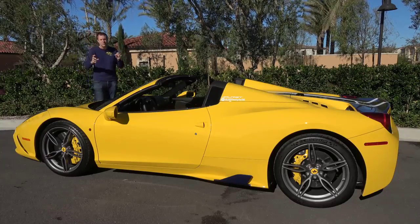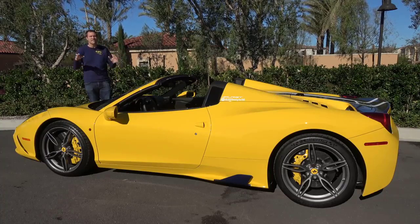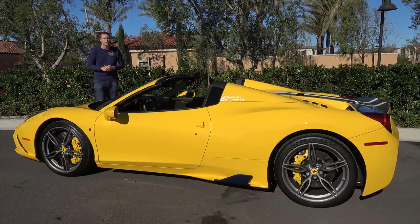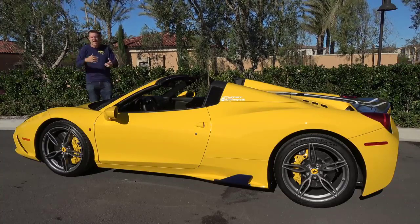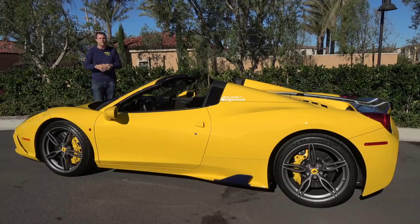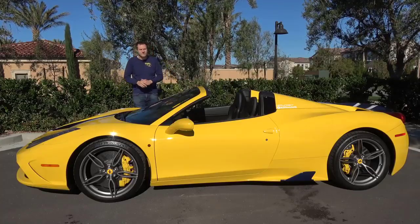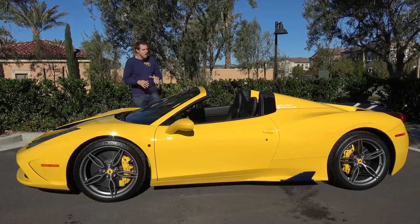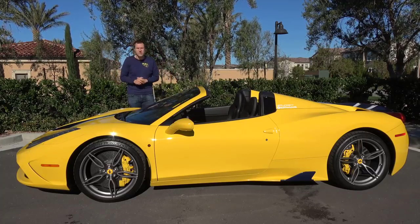This car has 600 horsepower, and current transaction prices are somewhere in the $600,000 to $700,000 range, because a lot of Ferrari enthusiasts consider this to be the end of an era, the ultimate modern Ferrari sports car. So today I'm going to take you on a tour of the 458 Speciale A, and I'm going to show you all of the interesting quirks and features of one of the best modern Ferrari models.